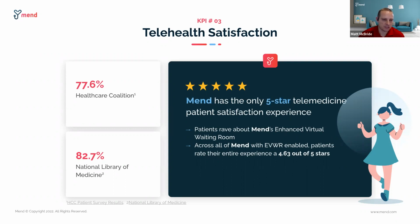The Healthcare Coalition, which was studying a number of different factors related to telehealth during the pandemic, non-paid, with lots of different organizations communicating their stats, found 77.6%. I mean, that's a C plus. It's not bad, but it could be better. The National Library of Medicine studied it as well at 83% satisfaction.